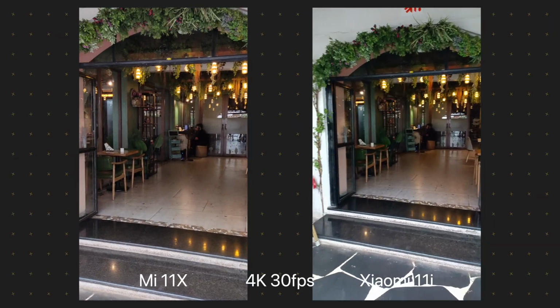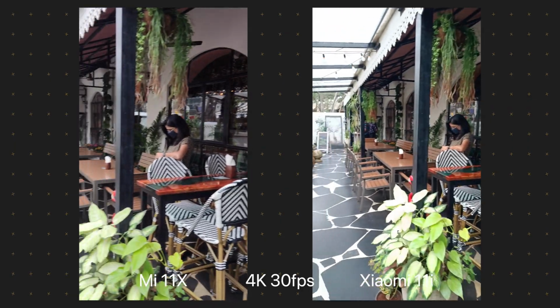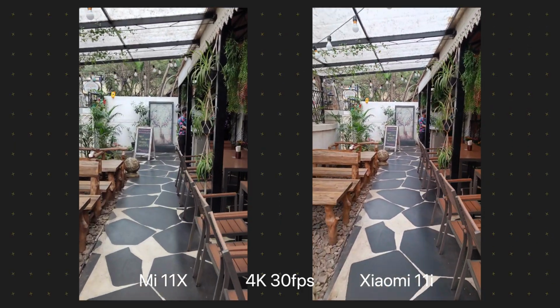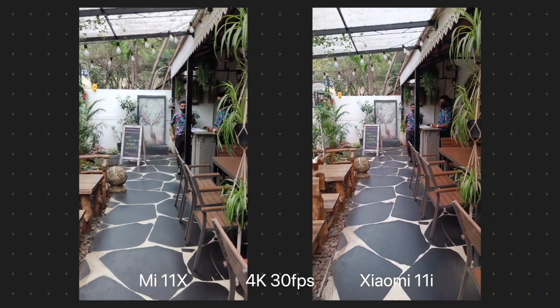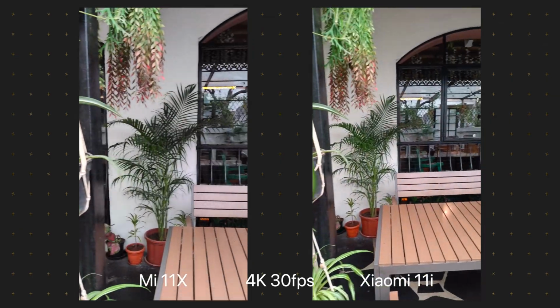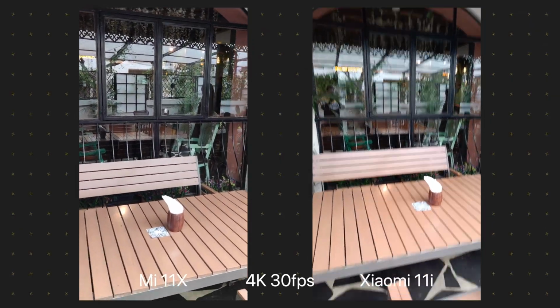Both phones can shoot 4K 30fps videos, but only Mi 11X can shoot stabilized 4K videos. Just look at how good the video from the Mi 11X looks. It is really sad that even after charging so much money for it, Xiaomi did not include electronic stabilization for 4K videos on the 11i Hypercharge.